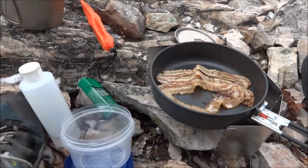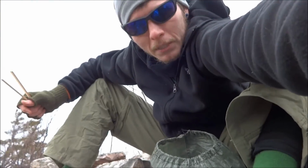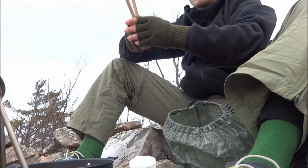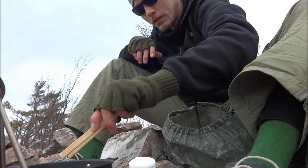Gonna make some bacon and eggs again, and a blueberry muffin. Pretty tasty as usual. These fancy tongs here to flip my bacon.